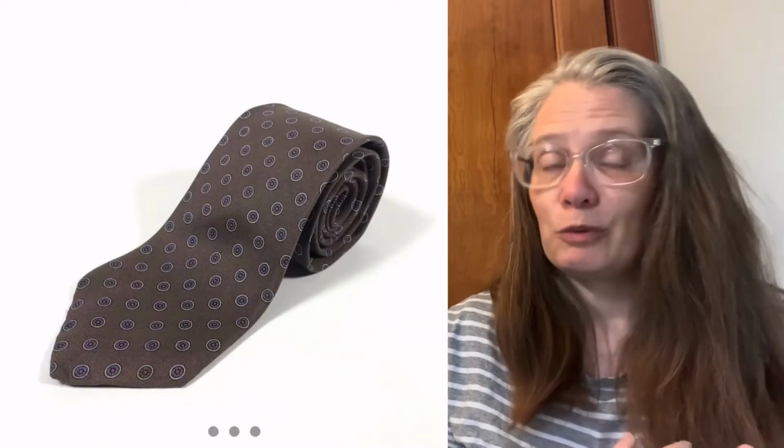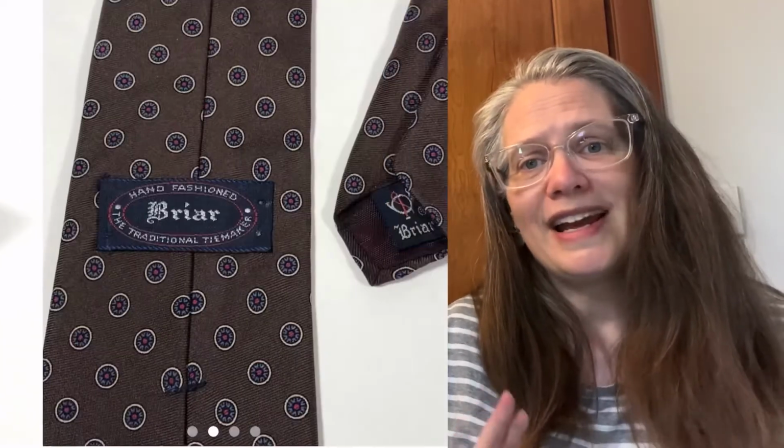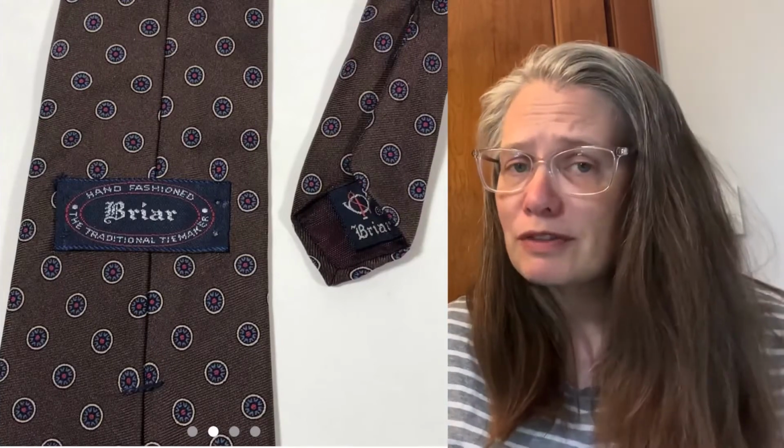And then on the 14th, we have a tie that sold. So I like to pick up ties when they're cheap enough and they are either really cool vintage or nice silk, and especially if they're a designer brand. But this was Breyer, which isn't particularly anything amazing, but I did like the condition, and I did like the design on it. Sold for $19 plus shipping.